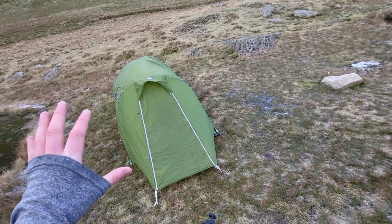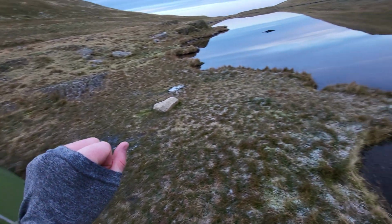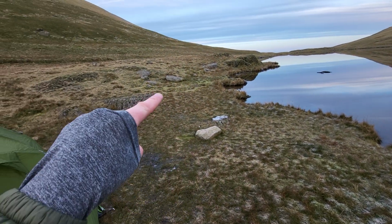We have some nice flat ground. I've got my big tent there. You could easily get a tent there and another tent over there.